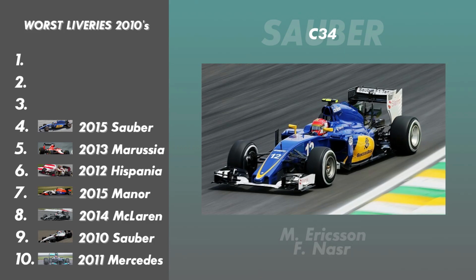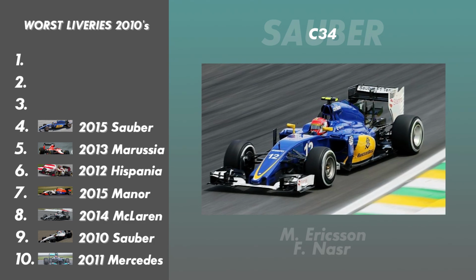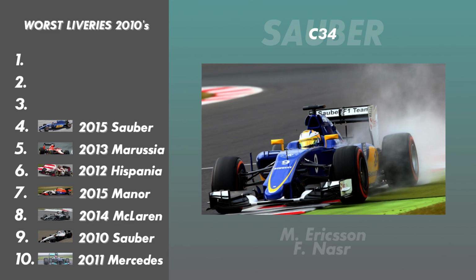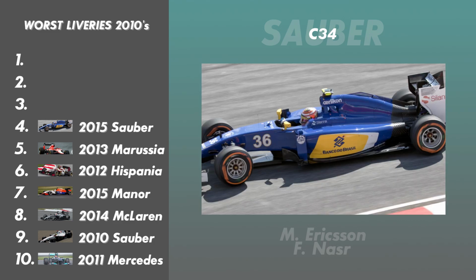Guess what's in P4? Is it a cool livery? Is it something beautiful? No, it's the 2015 Sauber. Yet again, a block color, blue and yellow. Those colors, just thinking about them, are awful. Some IKEA looking livery. Like, honestly, who signed this off?